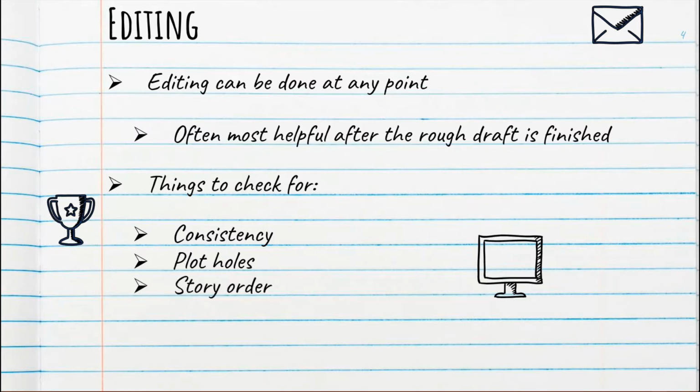Story order. This is just the order in which your story is told. Generally, that's chronologically, but it doesn't have to be. So during the editing process, sometimes you'll find that you will move scenes around, both in the way you're telling it or in the actual story itself. Sometimes you'll tell a story out of order, or sometimes you'll have a scene that you originally had taking place at one moment in your story, and you realize that you need to move it to a different point in your story.